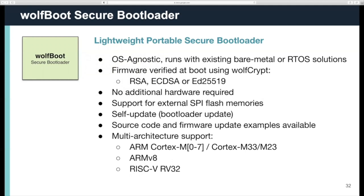It's OS agnostic, so it's running in bare metal, and it supports RSA, ECDSA, or ED25519, and it can support SHA-256 and SHA-384 as well. So it supports external SPI flash. You can also update the bootloader, but that's not power fail safe. The source code and firmware examples are available, of course. And it supports all the Cortex-M, the ARMv8, and the RISC processors.